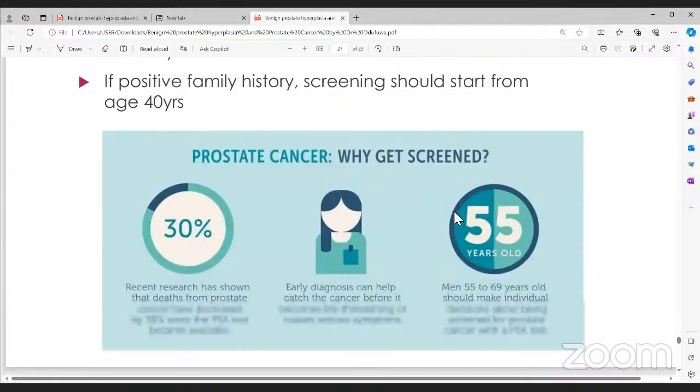This image is showing that recent research has shown that deaths from prostate cancer have decreased by 30% since the PSA test became available. And early diagnosis can help catch the cancer before it becomes life-threatening or causes serious problems. Men 55 to 69 years should make individual decisions about being screened for prostate cancer with a PSA test.